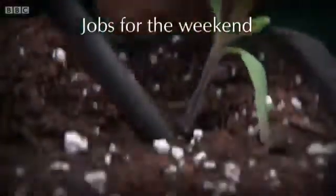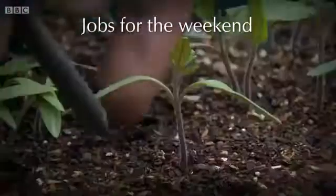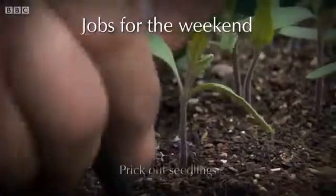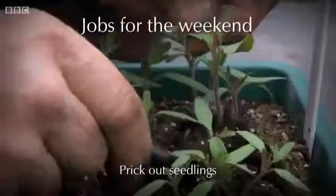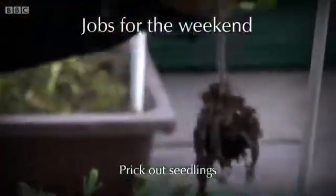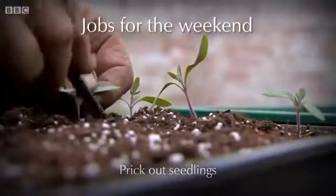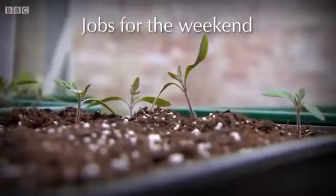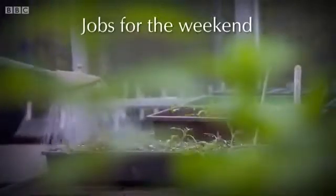Many young seedlings, like these tomatoes I sowed a month ago, are now ready to be pricked out. Hold them by a leaf and carefully lift them, keeping as much root attached as possible. Plant them on into a module or seed tray, leaving plenty of room for the roots to develop. They will then grow strongly and be ready to pot on in a few weeks' time.